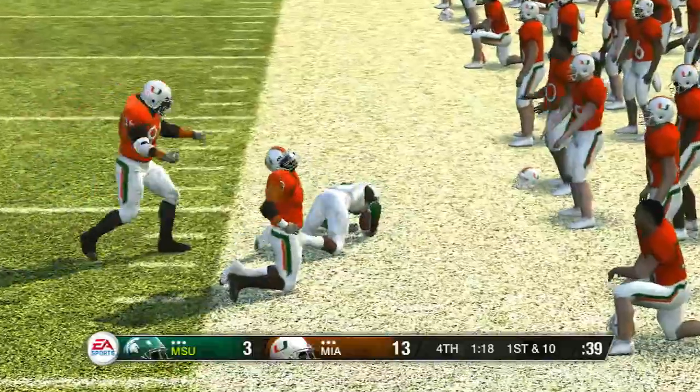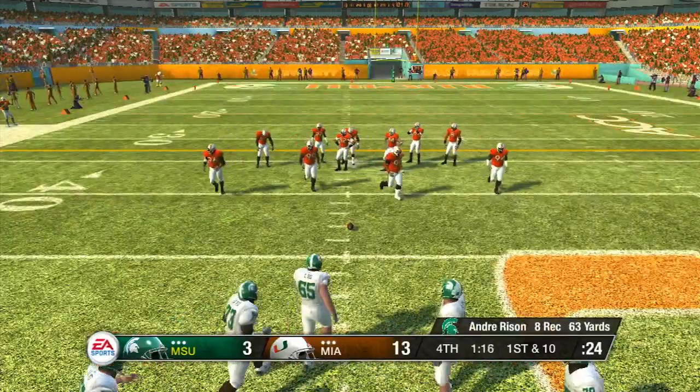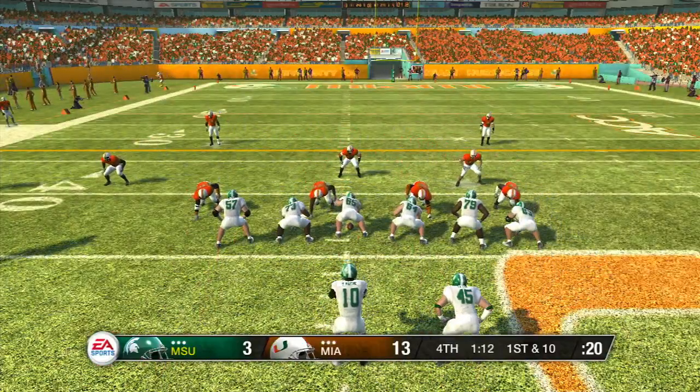Hauls it in as he's pushed out of bounds. How about that? If you're going to blitz both cornerbacks, they better get to the quarterback. That's too easy of a read, and that's why we're looking at a first down. They line up in the shotgun.